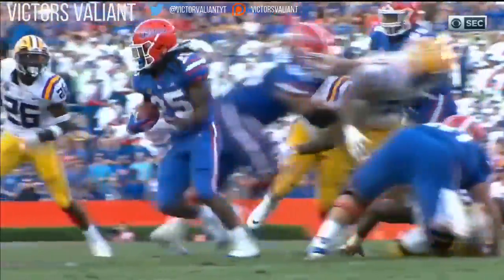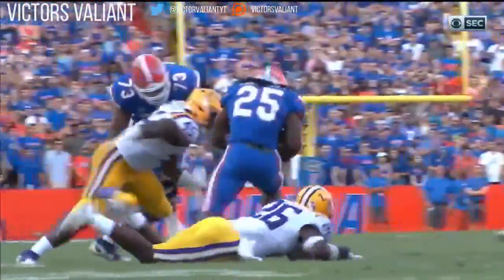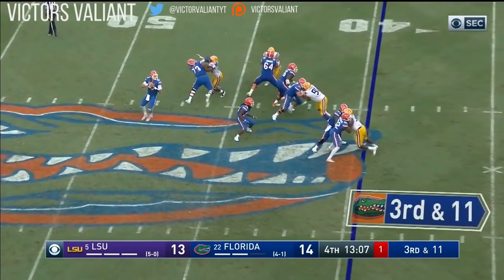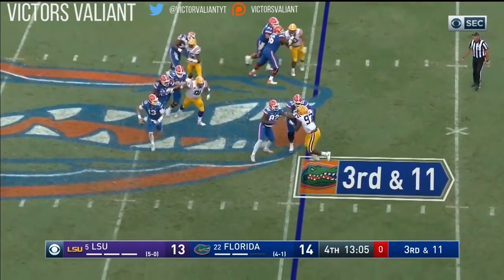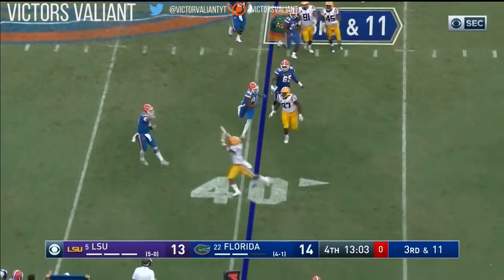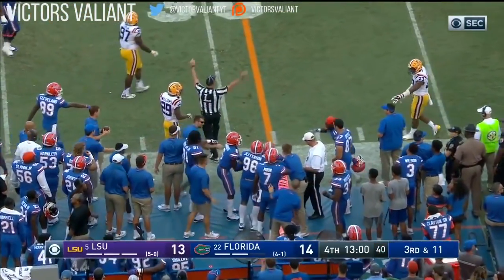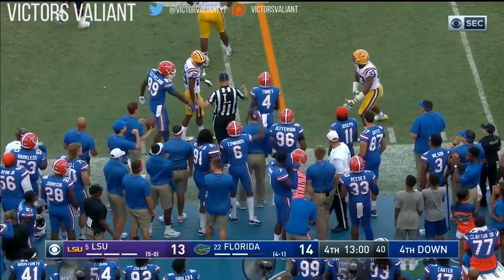Mika Bakersfield, number 23, comes into the backfield. Caleb on Chason would have been that guy. He's out for the year. Franks trying to buy himself some time. Throws, and it is complete to Kadarius Toney.